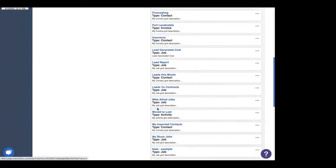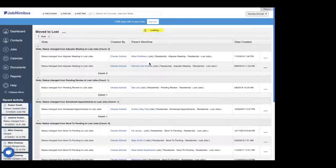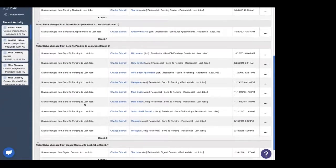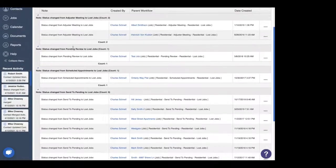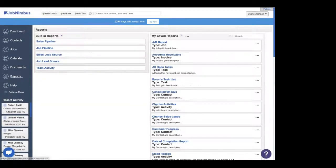So the reports we created last week, let's move down here. We created two reports. One of them was this activity report, moved to lost. What this report shows us is when jobs have been moved into the lost job status and from what status they moved. We found here that we have a lot of jobs moving into lost jobs from the send to pending status. Somewhere in send to pending, we're just losing these jobs. We're missing them and they don't want to work with us anymore. That's a problem. So we need to do something to keep that status visible so we can make sure we're keeping tabs on those jobs.